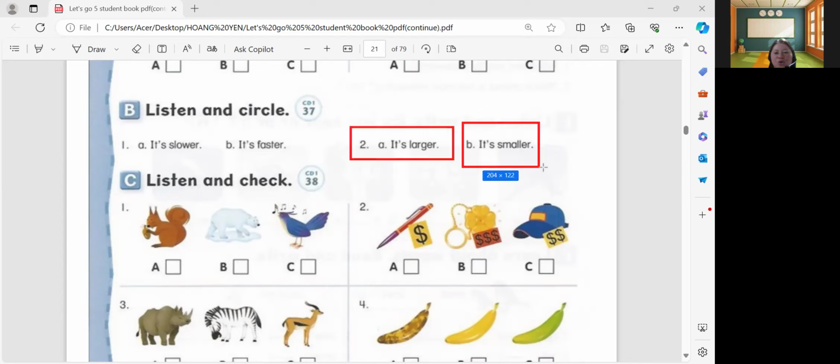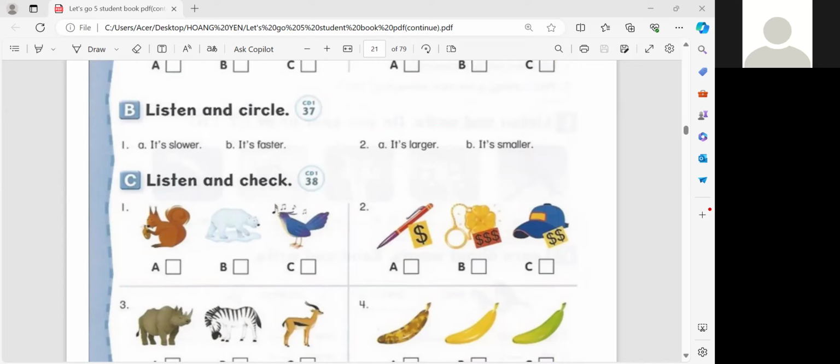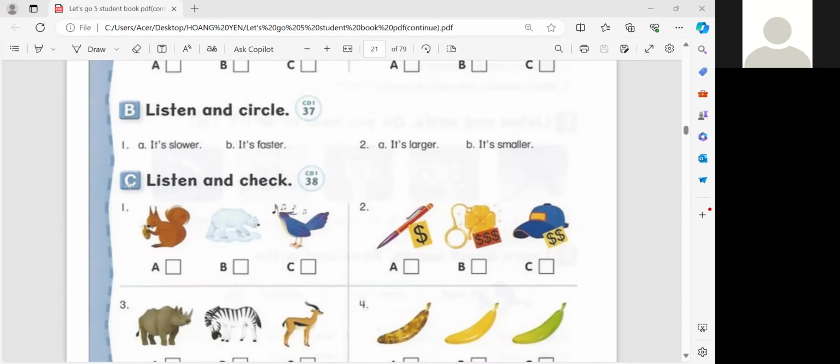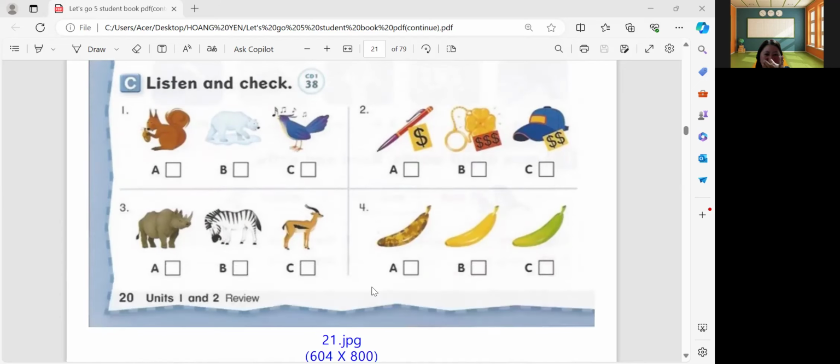How about number two? Which animal is larger or smaller? You can choose your answer, either larger or smaller. This animal is an elephant. So what's your answer? An elephant, is that animal larger or smaller? It's larger. Okay, the answer is larger, or it could be bigger. Okay, very good. So now the next.